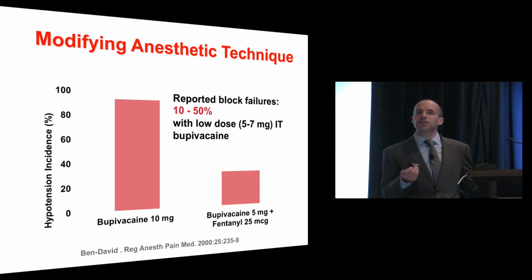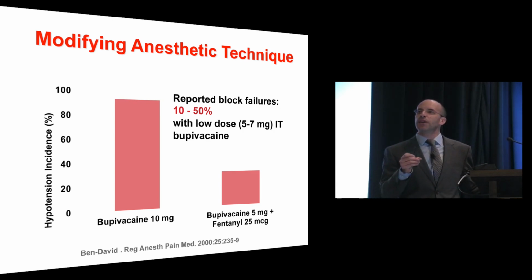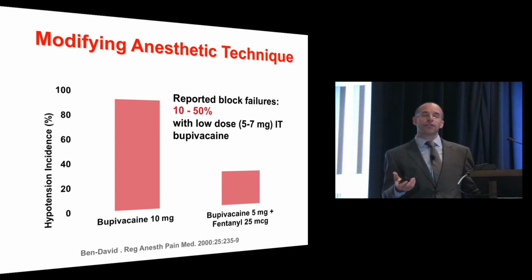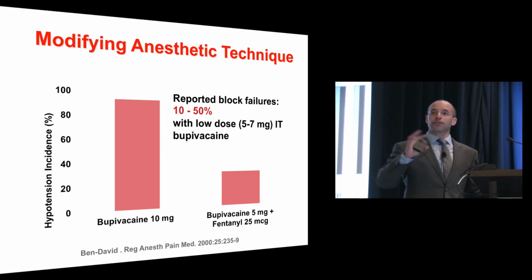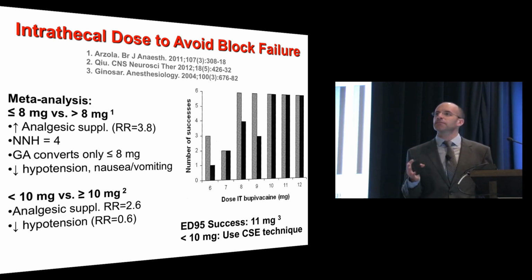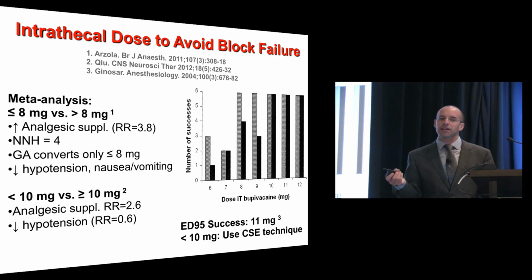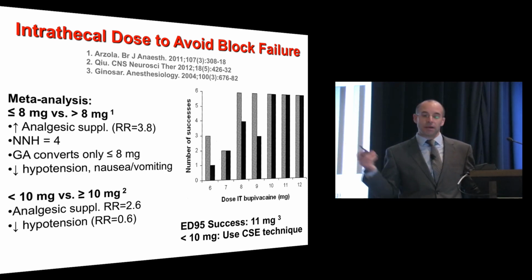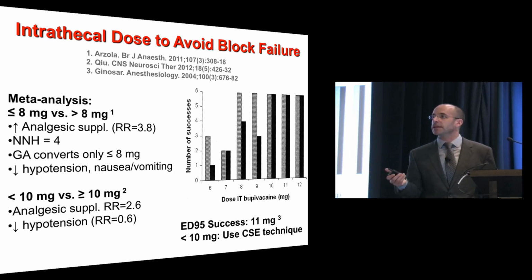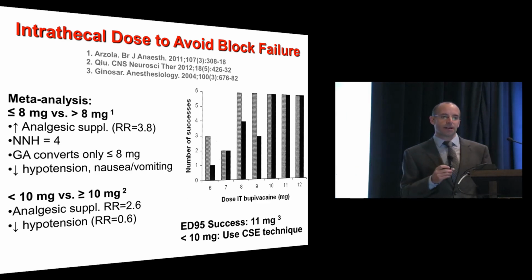One of the big problems is you introduce a much bigger problem than hypotension, which is block failure. In studies that have used low doses, the range, depending on how you define block failure, is anything from 10 to 50%, which is totally unacceptable. And if you go one further and look at the meta-analyses, the 2 that looked at low dose versus high dose, one making 8 milligrams the cutoff for low and high, and the other 10 milligrams, showed significantly more requirement for analgesic support. And especially with a single shot technique, where you really have little control once the needle comes out. The recommendation, certainly from the work we did and Bob mentioned, is that doses below 10 start to become unreliable and should be utilized as a combined spinal epidural technique. So take this message: don't drop your dose below 10 just with the purpose of trying to minimize hypotension.